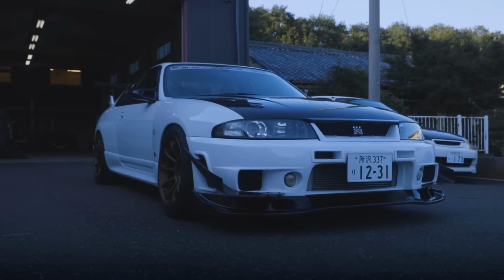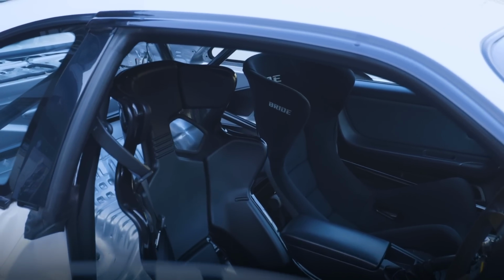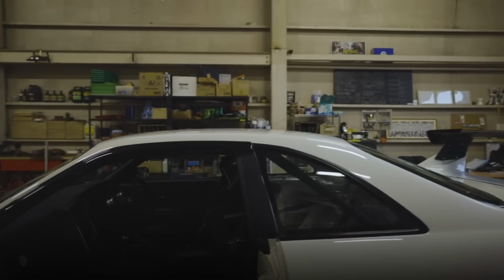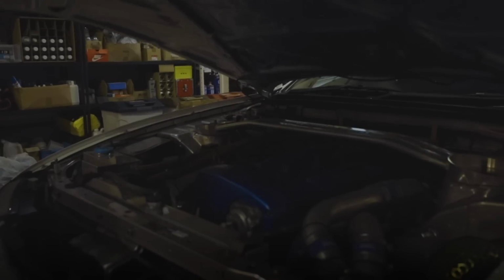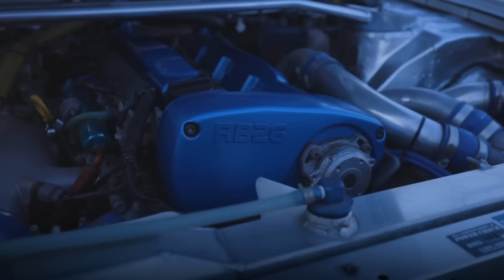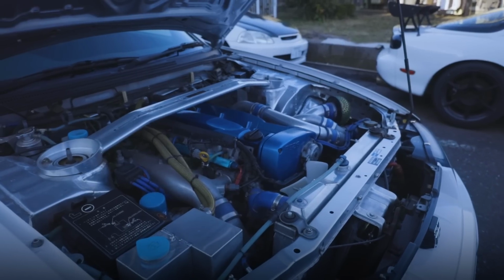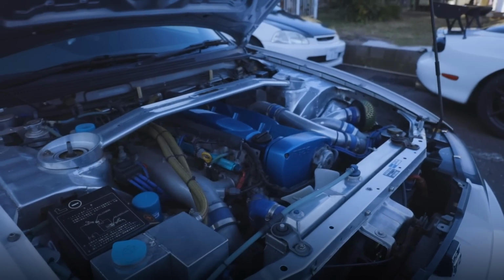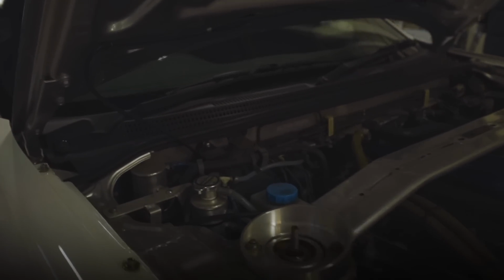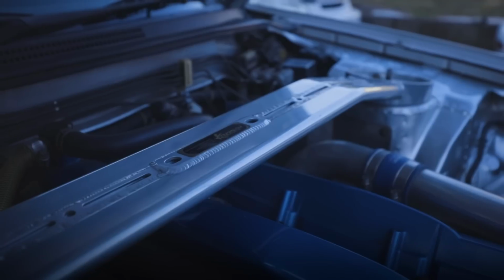Interior wise, we have Recaro RS-G seats with some Bride seats for the passenger side. It's all painted in silver, just like the other parts. We have HKS Hipermax coilovers with an HKS Kansai tower bar. Quite a basic setup for a GTR, I think.